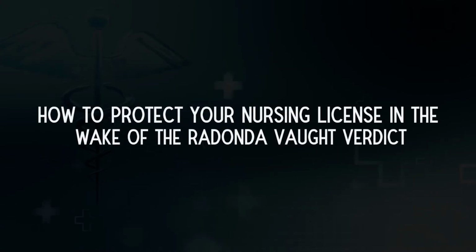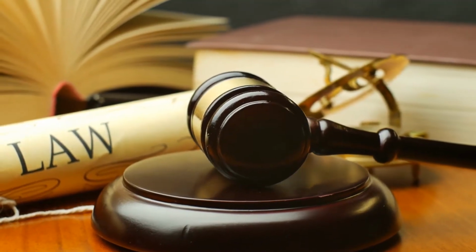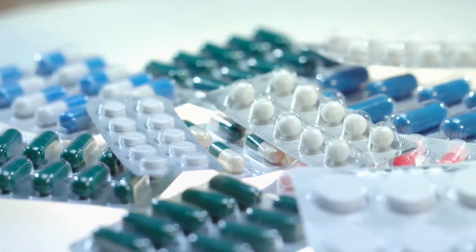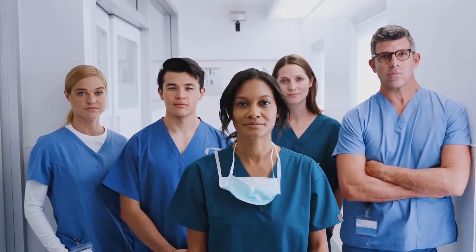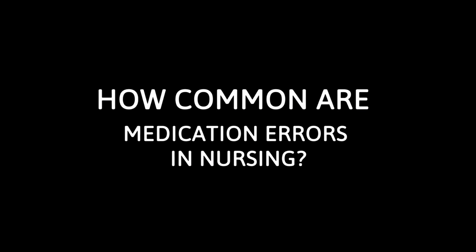How to protect your nursing license in the wake of the RaDonda Vaught verdict. How can I be sure I'm not the next nurse to face criminal charges for a mistake? Medication-related errors are the most common mistake made by nurses. Forming solid documentation habits can provide a framework nurses can use to defend your nursing judgment and interventions. How common are medication errors in nursing?